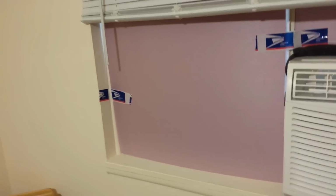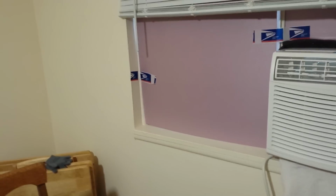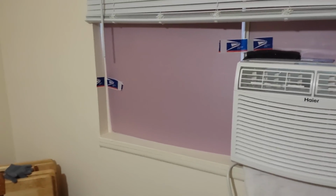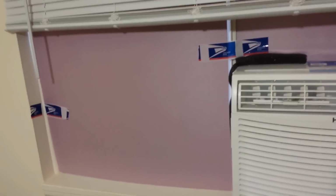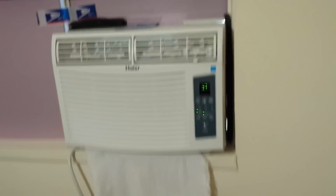Yeah, it looks ugly, but I don't really care. I honestly don't. I might leave it like that. So anyway, that has helped out a lot. It really has. And that's pretty much it for the actual install.